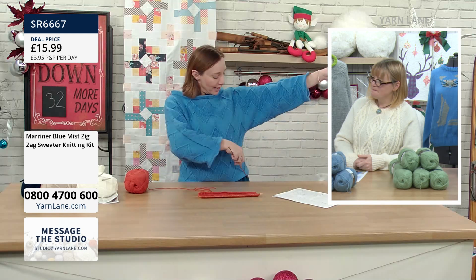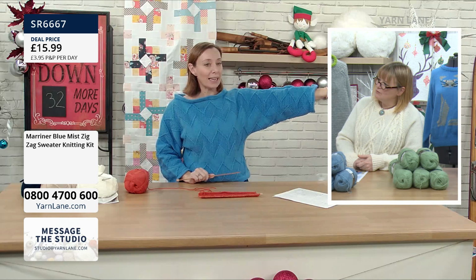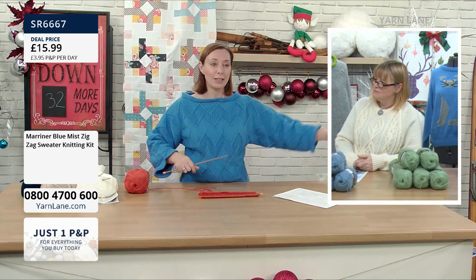It's a bit different to knit, this one, actually. Is it? Yeah, the front and the sleeves are all knitted in one piece. Oh, wow. And the back and the sleeves. So there's no stitching sleeves in. If you're someone who hates doing that, it's all knitted in one big piece.